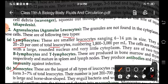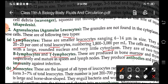Their cells are round with a large and rounded nucleus, and they have very little cytoplasm. They are of two types again, B lymphocytes and T lymphocytes. Now these are produced in bone marrow and thymus and in mature spleen and lymph nodes. Because they produce antibodies, they provide immunity against infection.